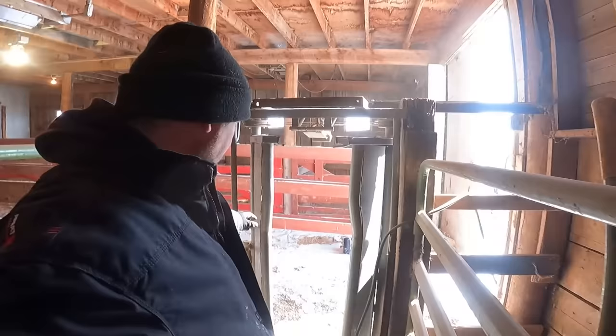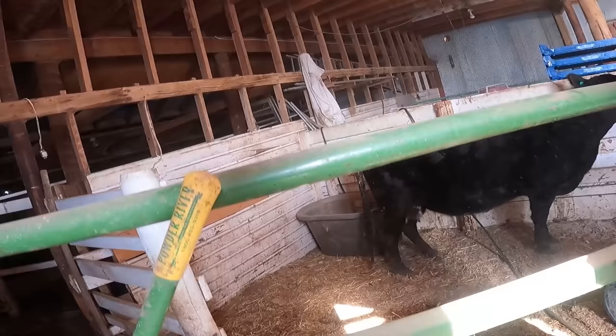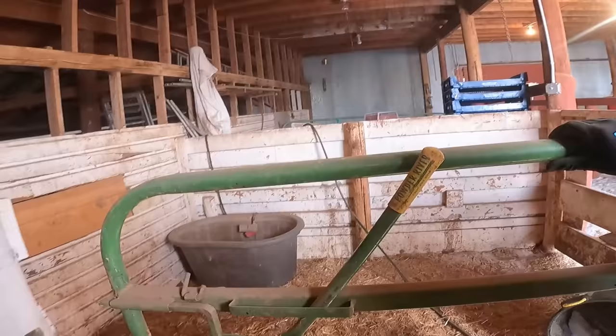All right, now what we got to do is move her down into here. We're going to get her into this head chute, this head catch. But to do that, we got to get her down into this area, which is a little bit of a trick. So we're going to open up this gate and see if we can get her to go through. Come on, girly. Hey, door's open. Come on, go through there. Good girl. And we are going to swap sides with her.